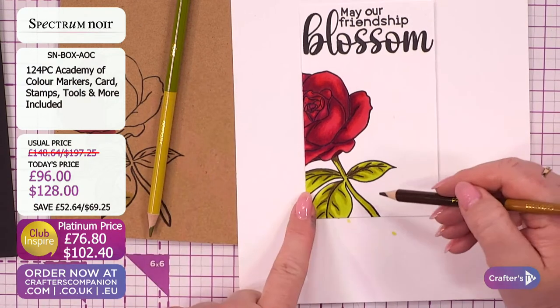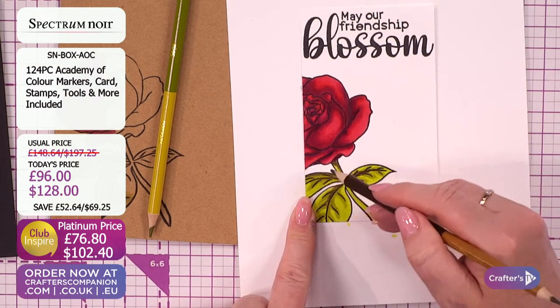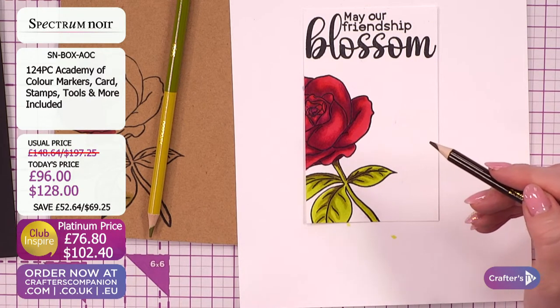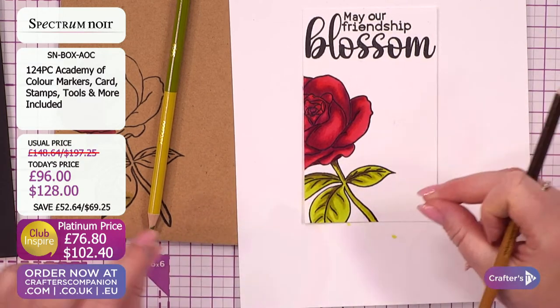So you could do what I've done here, then you could bring in your paper stumps and your blending solution. And what that does, it emulsifies everything together. So it gives it a very much a smoother finish. Which I think is beautiful. But when you're colouring something like this, I like that bumpiness that it has.